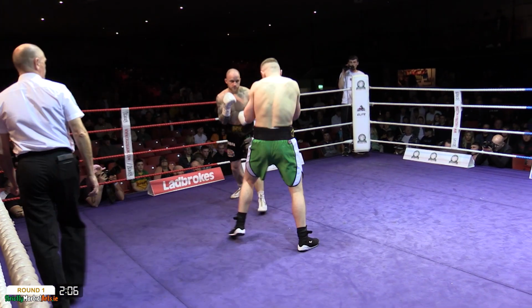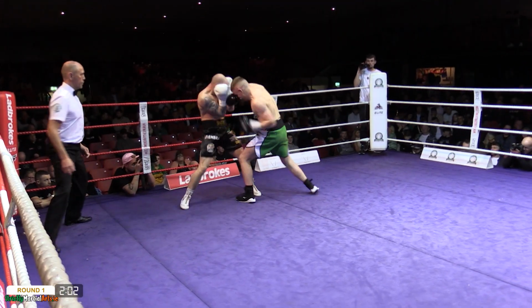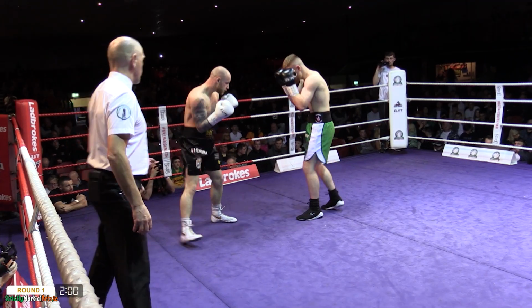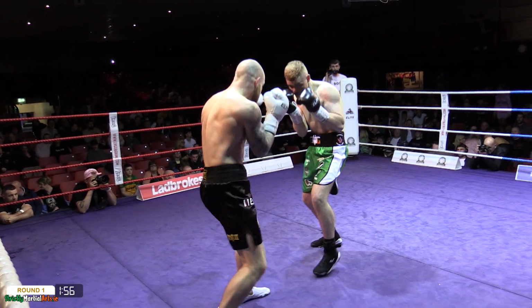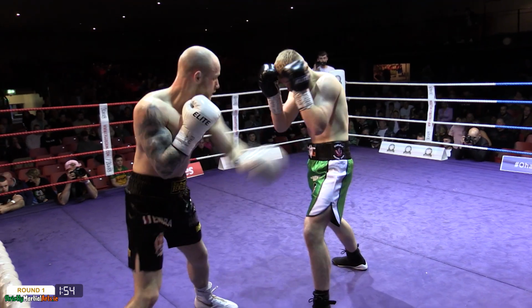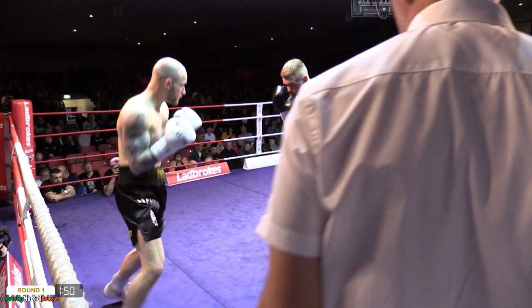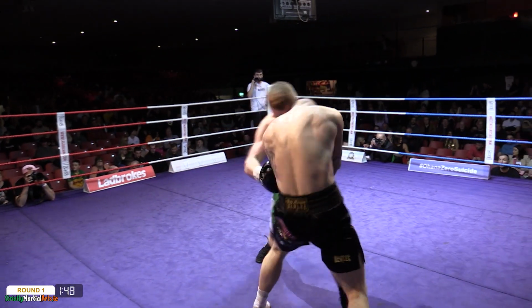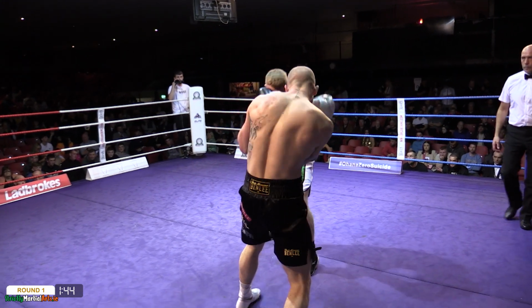Everything's educated pressure, and it's brilliant to see. Especially in a big ring like this. This is a massive full-size ring, and he's still able to close that distance well. You can see it's almost like every shot that Fiala throws, it's like data being downloaded by McGinty. Great body shot here. When Fiala's letting go, Brad's letting go at the same time. It's almost fire with fire.